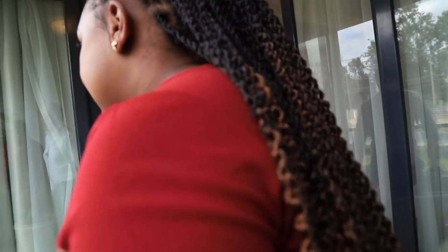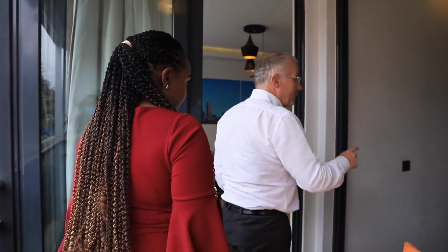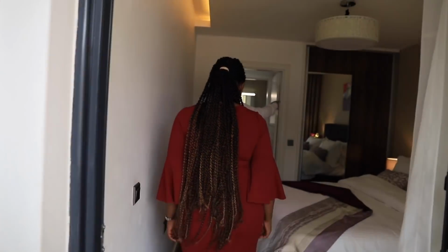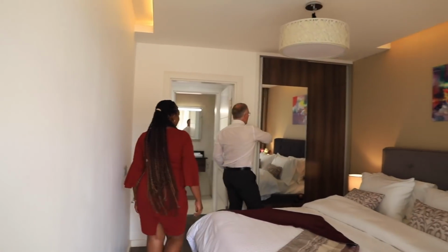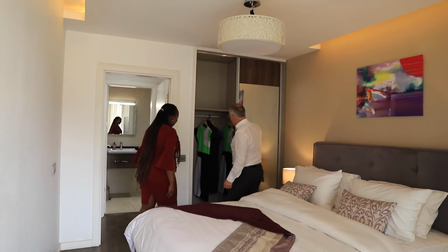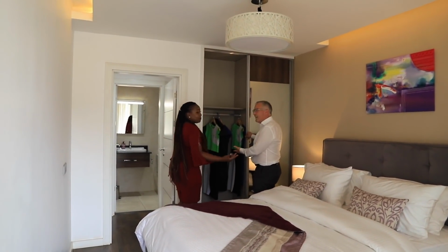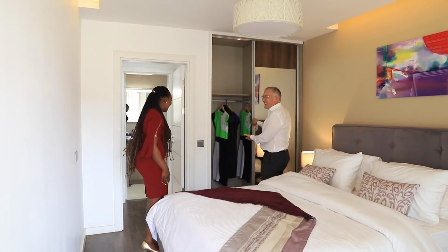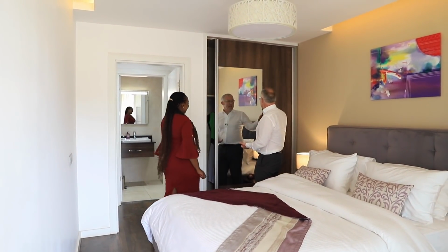Let's go inside and let me show you the brochure. And I can actually show you, just walk through back to the bedroom. Of course, every bedroom has got wardrobes. Your dress is already here. I know, my dress is already here, guys. I already moved in. I didn't want to tell you. But yeah, they're my dresses.